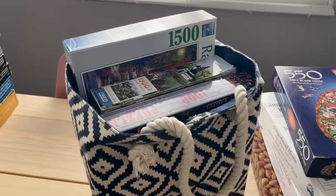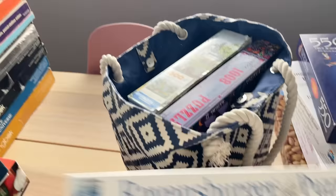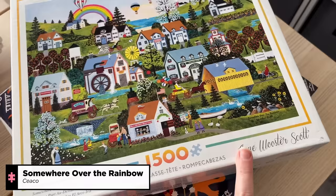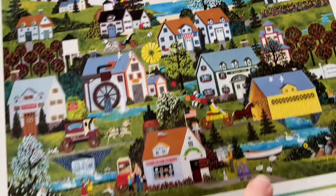And then for the December one, I brought six puzzles and I came home with three puzzles. So I think that's pretty good for me. Okay, so this one, as soon as I saw it, I was like, I need that. I love the Jane Wester Scott folk art illustrations. Again, these are like the puzzles I grew up doing, and it's a 1500 piece puzzle. So it's just gonna be so, so fun.